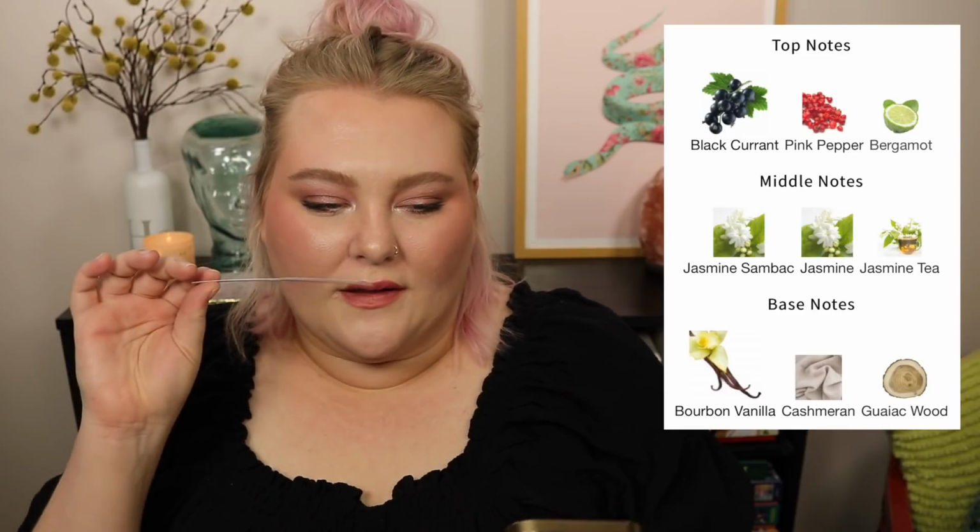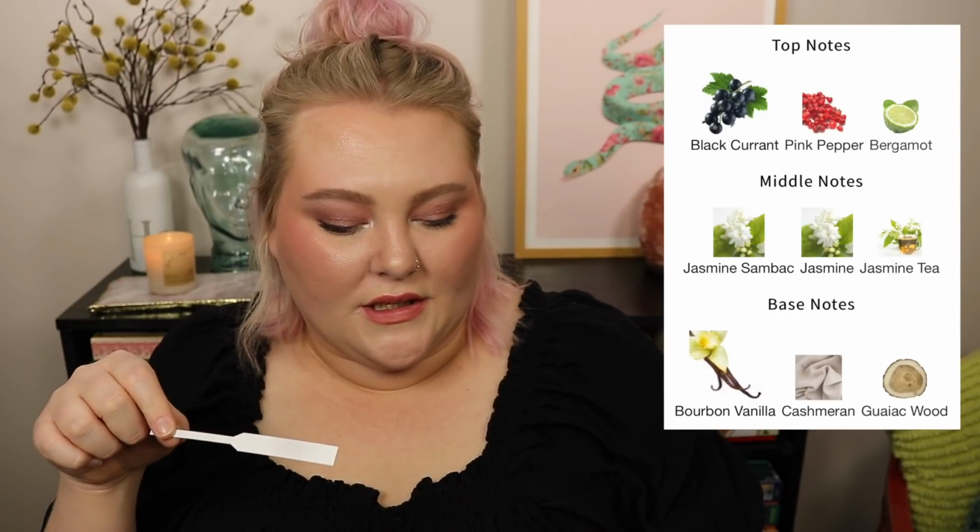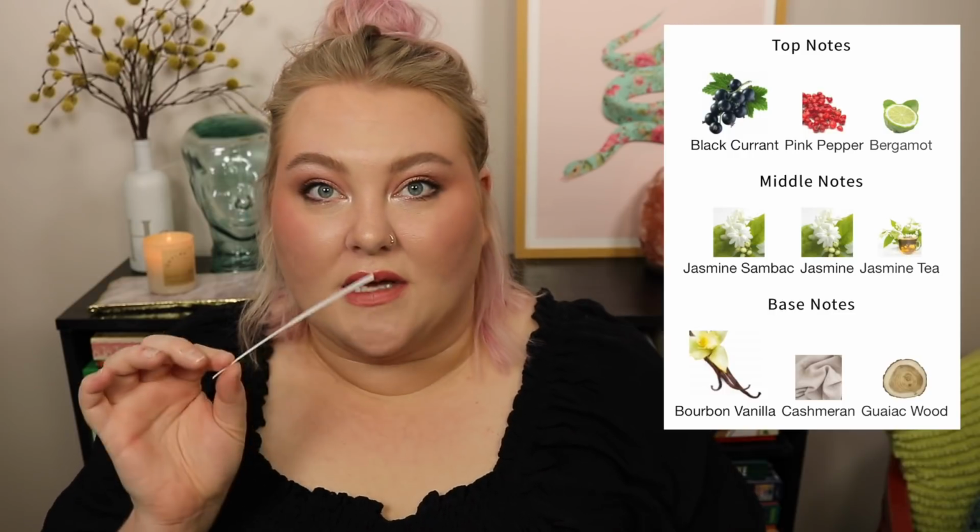I believe there's black currant in the top. There's some jasmine in the mid notes and bourbon vanilla in the base. Yeah, there's also pink pepper in the top and bergamot, jasmine tea. There's cashmeran in the base, guaiac wood.